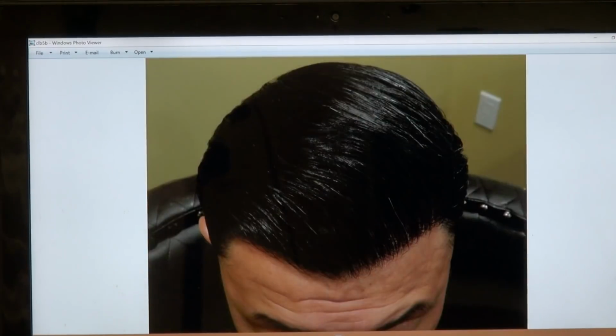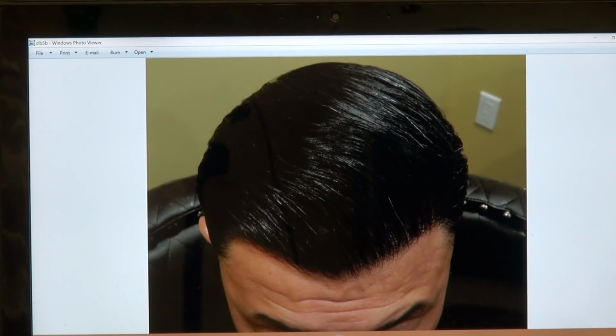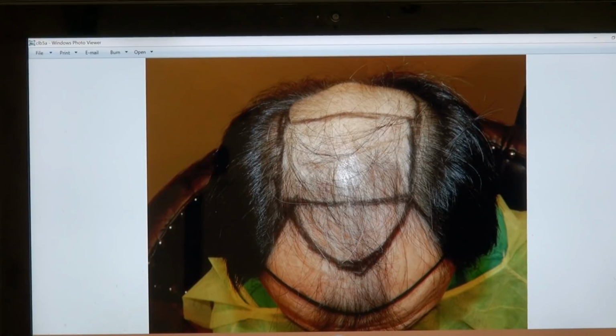top view. So that was him before. I mean, that's his journey started, and this way he is now. Look at that. And again, with hair transplant, the results vary from one individual to another, depending on the contrast of your skin to your hair, how thick your hair is, how wavy it is, and all this stuff. It could affect the result.